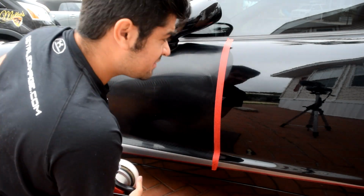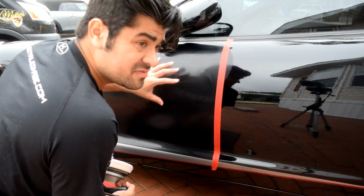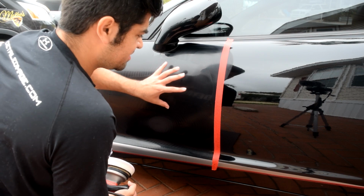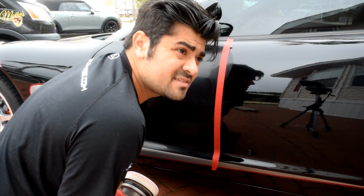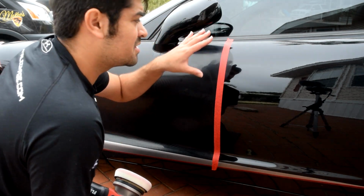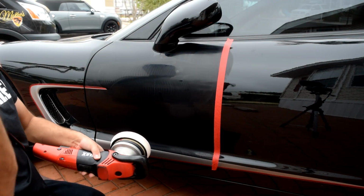Now, as far as defect removal goes, we're getting about 40 to 50% defect removal with this simple, fast process. I am applying a substantial amount of pressure, about 10 to 11 pounds. However, that's not the overall goal for this. We just want to increase clarity, and whatever defects we remove. So the owner's happy with the results.